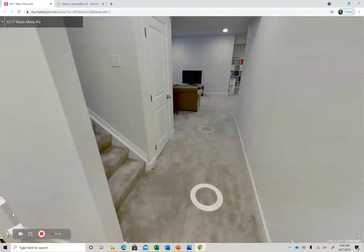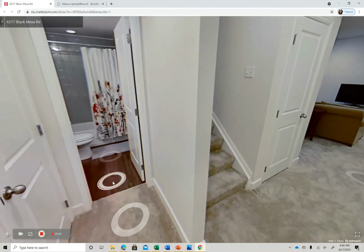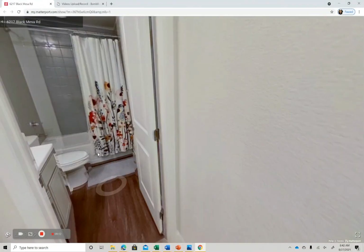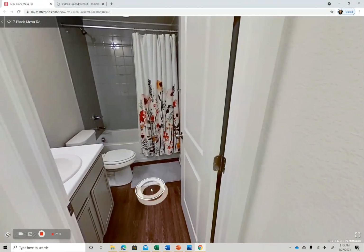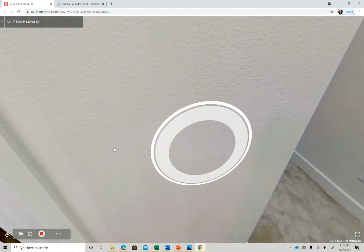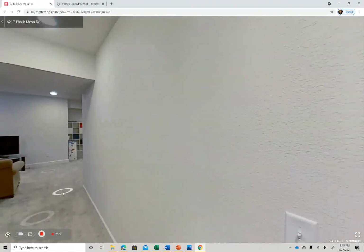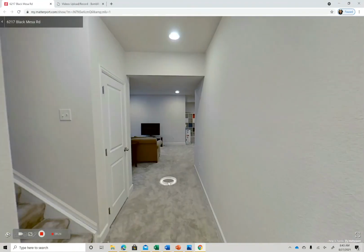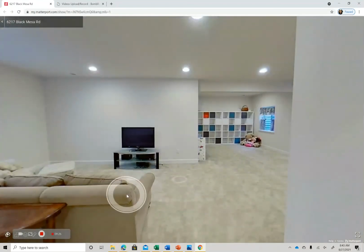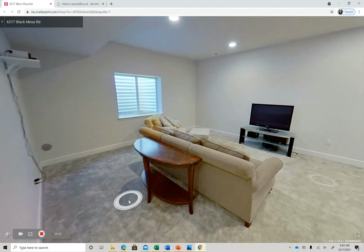Then you have a full bathroom. So this bathroom can be used as a suite. So if you have parents, in-laws, somebody renting from you, this can be a great space for them as they have their own private room and bathroom, and it's even tucked away from this huge living space.